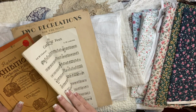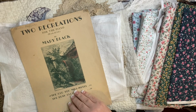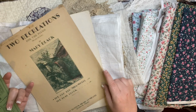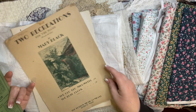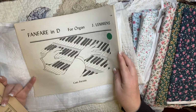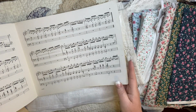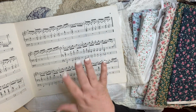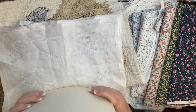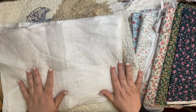But again, I just loved the old sheet music. And then there were two of these larger pieces of sheet music. And this is from like 1937. But I loved this illustration on the front. I thought that was really pretty. And then this one I liked. It's long. And I thought that would be perfect to put in something. You know, you can fold the pages and whatnot, but I thought that was cool. So I got a couple of things of sheet music. And so that is what I found yesterday.